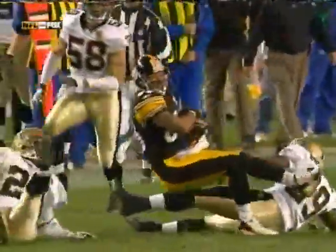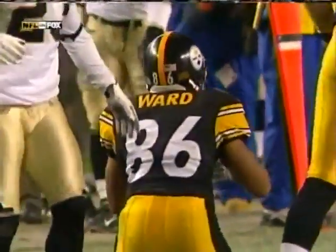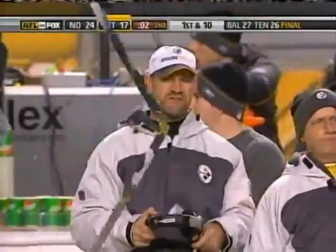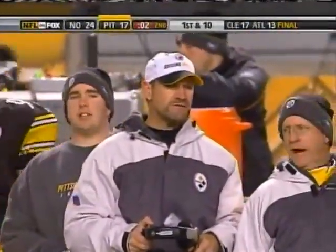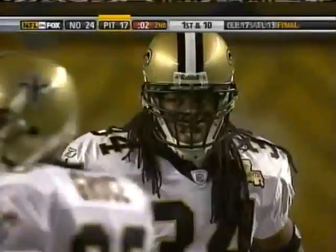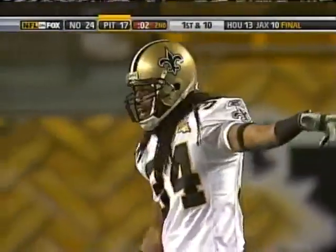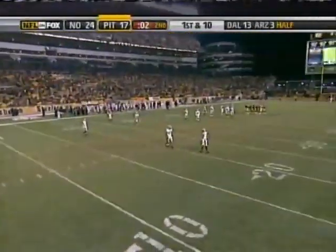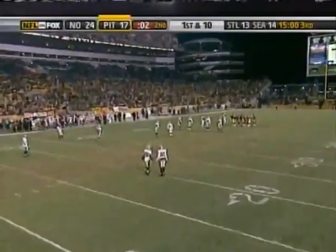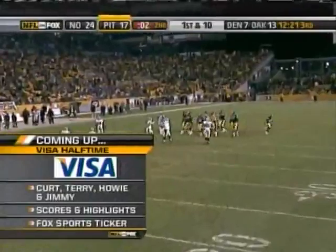Now with the 1 second on the clock, all they can really do from here is just take a shot and try to get it into the end zone, and hopefully one of their guys can come down with the ball. Just in case you're wondering, it would be a 63-yard field goal try from here on a cold day in Pittsburgh. And so instead of trying what is an impossible field goal, they'll take a shot at the Hail Mary or hope for a defensive penalty.